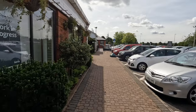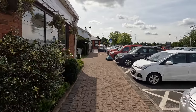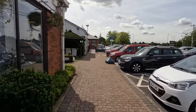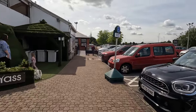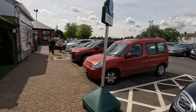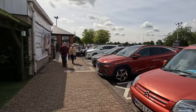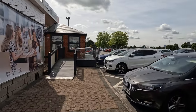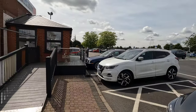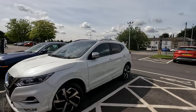So that was our trip to Bent's Garden Centre. Hope you enjoyed it. You could easily spend a good half a day here if you just wanted to mooch around and have a good look at things. Definitely if you decided you were going to play on the Jurassic Cove Golf, you could easily make half a day, three quarters of a day.